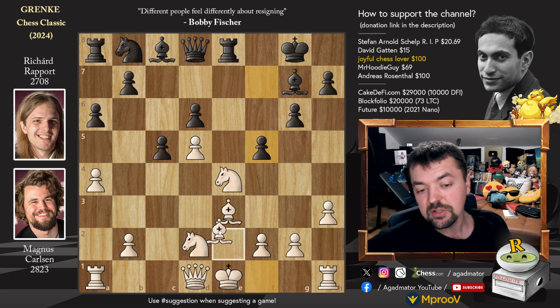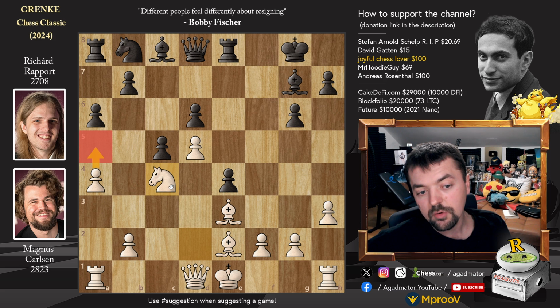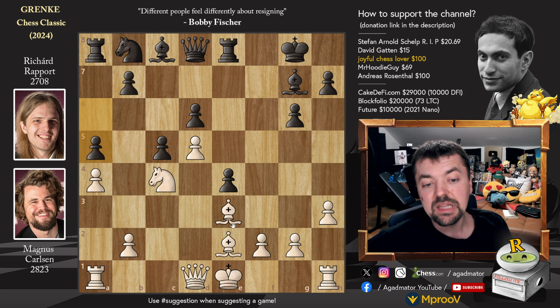So Magnus just continues with bishop to e2. We have f captures on e4, and now knight to c4, an excellent square for the knight. Plus, if black allows it, Magnus will be interested in going a5 and knight to b6. So, of course, a5 by Rapport, and now bishop to f4, putting pressure on the d6 pawn.